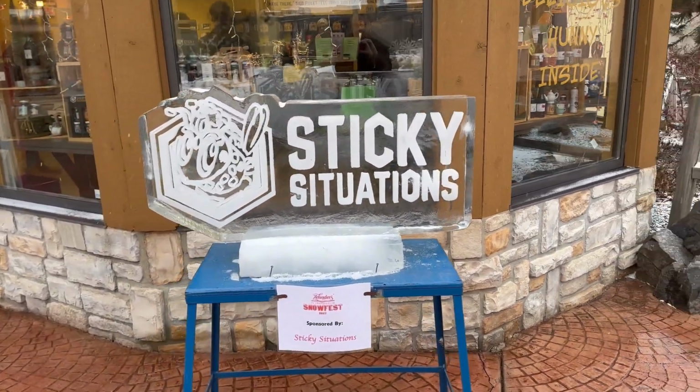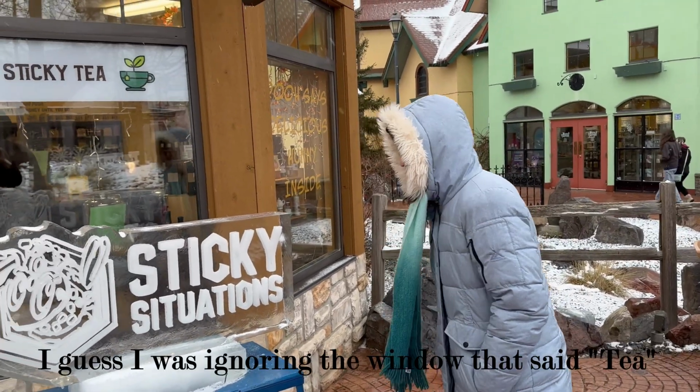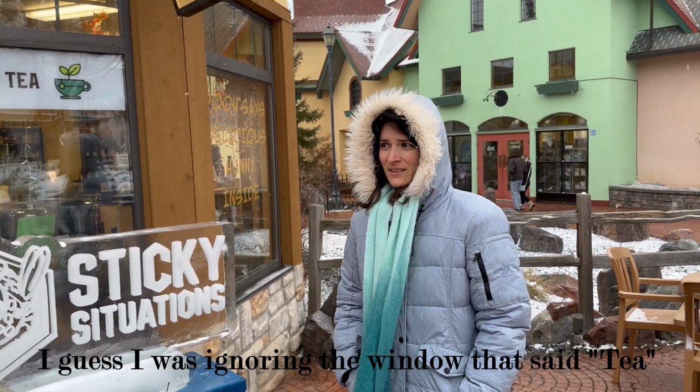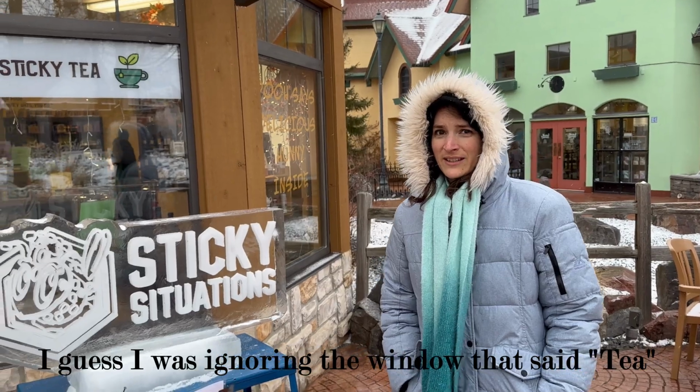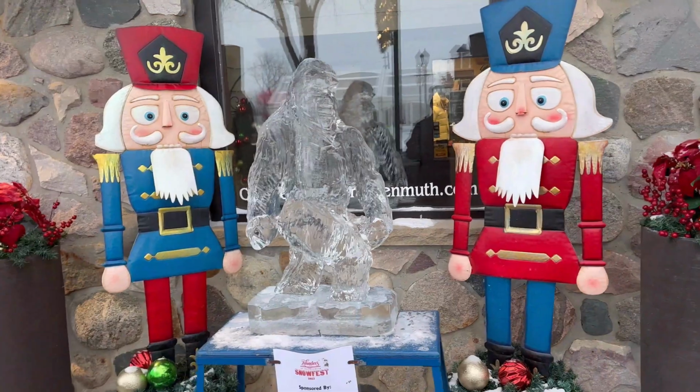But check this one out, Sticky Situations. We were in this shop when it first opened up. It's like a honey, and I think it's just honey, right? Mostly honey. There's more than honey, but mostly honey. Yeah, it was pretty cool. I think there's like butters too. Here's a Sasquatch, Lindsay, or a Bigfoot.